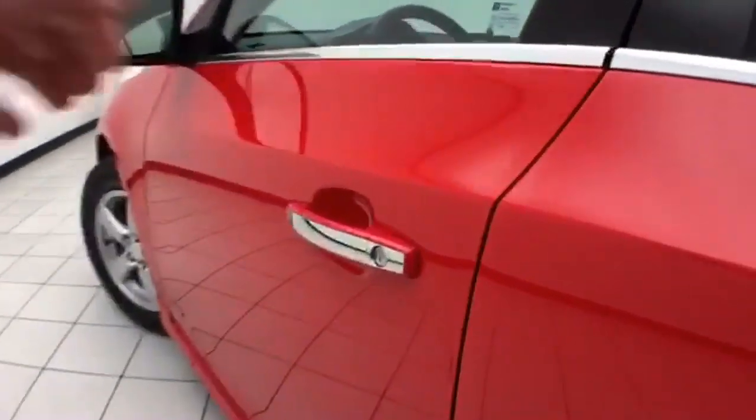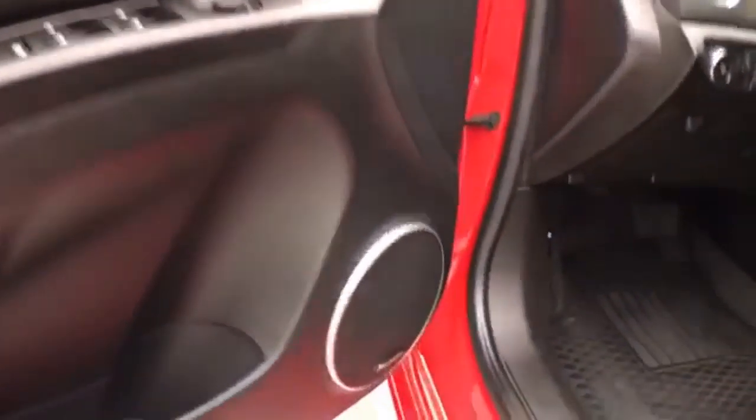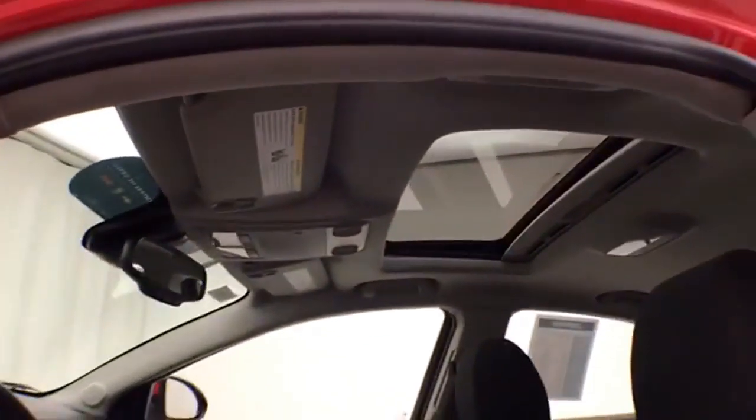This LT has keyless entry with remote start, power windows, locks, mirrors, upgraded Pioneer sound system, power driver's seat, along with a tilt and telescopic steering wheel to put you in that perfect driving position. Power moonroof.